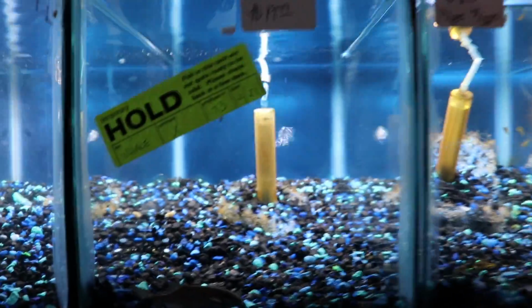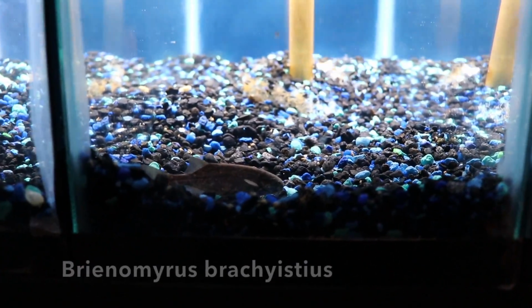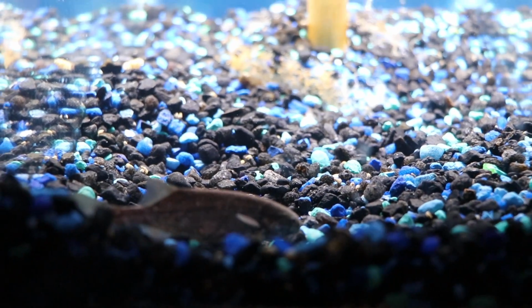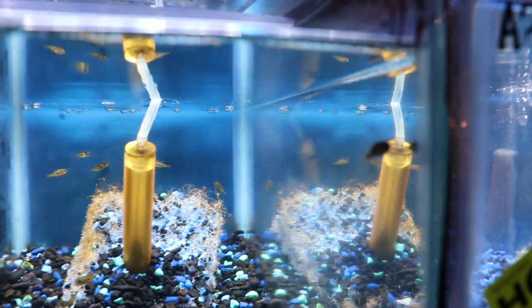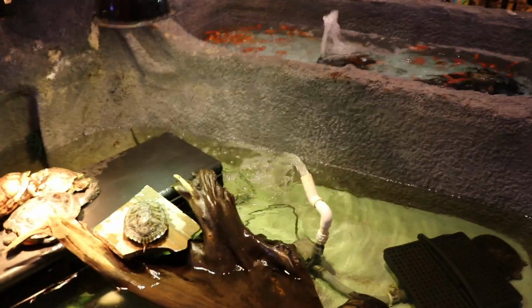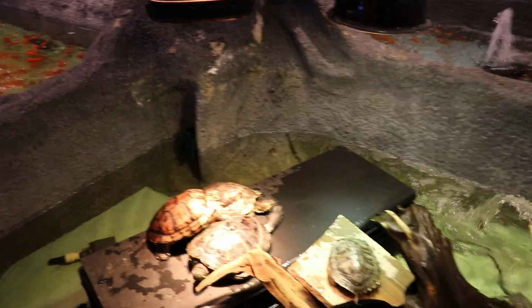And then as we go down, they labeled this as a baby whale. I don't remember exactly what this really is. It's obviously not a whale, but I haven't seen one of these in a while, so that's kind of interesting. And then we go right next door, and we've got little pea puffers. And then, of course, we've got turtles, big old red-eared sliders. These guys are big.